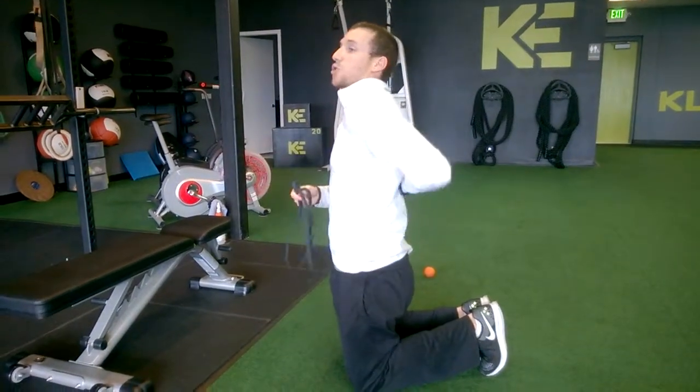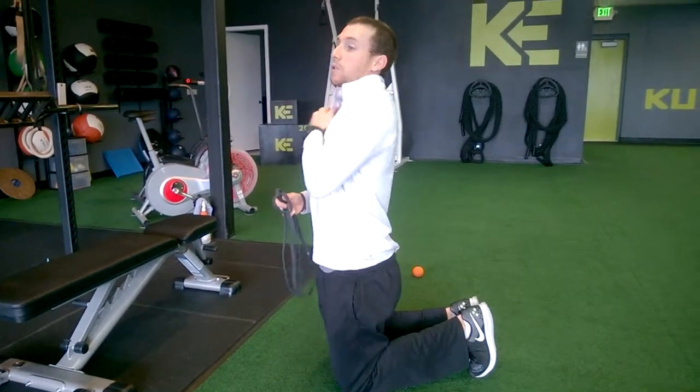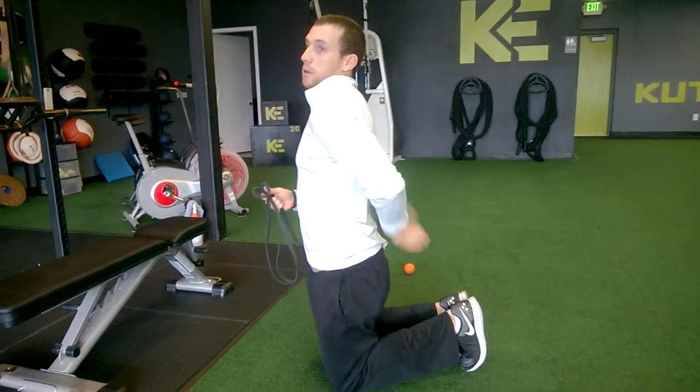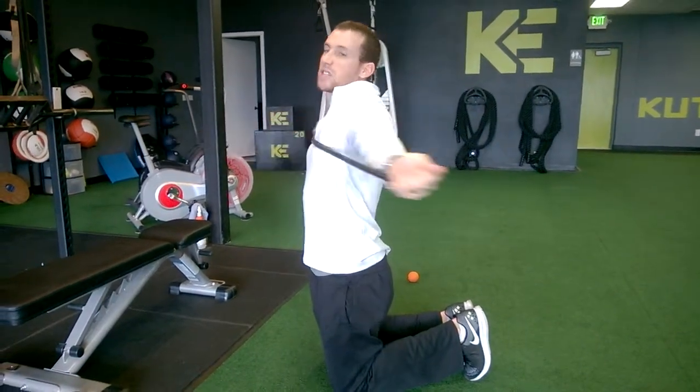And as I'm doing this, I'm squeezing through my shoulder blades and middle back muscles, not up through my upper traps. So again, we want to shut the upper traps off and turn those postural muscles, those rhomboids and mid back muscles on as I do this pull apart, okay? And we could do 10 to 15 of these for like 2 or 3 sets.